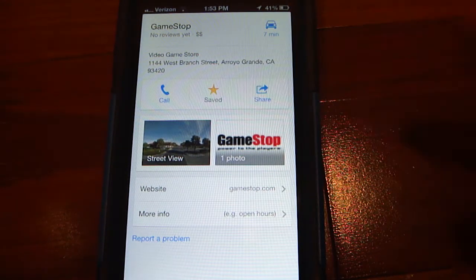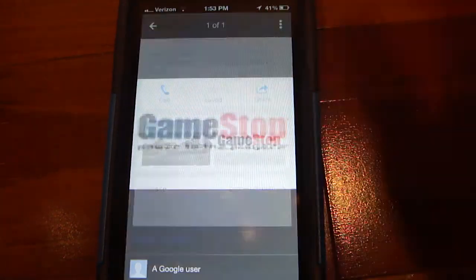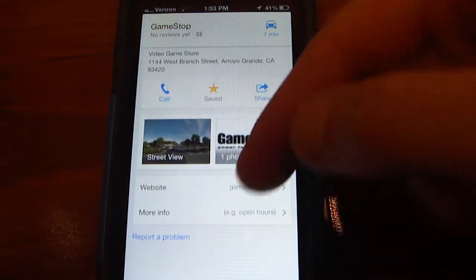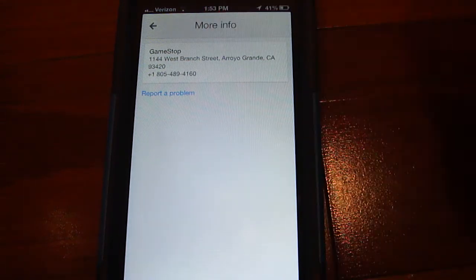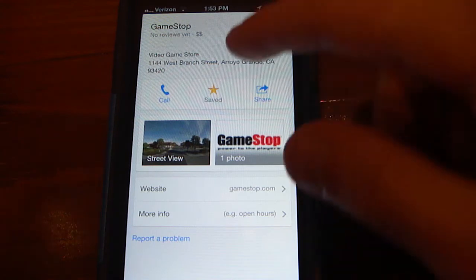Then next to the Street View you can get photos, which you can click on and view any photos that have been uploaded by a Google user. And then below that you can get a website if it's available, and then you can get more info, which will give the phone number, report a problem, and then the current hours of operation, which is really cool.